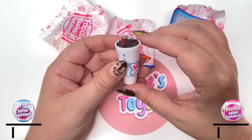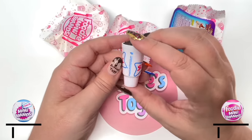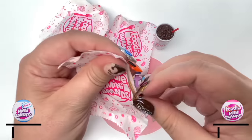Woohoo! This is so awesome. We got the little Sonic cup. I love that you can see all of the little ice cubes. This is so cool. I'm so glad I found this. Whatever this is, it is very, very flat. So let's see what this is gonna be.